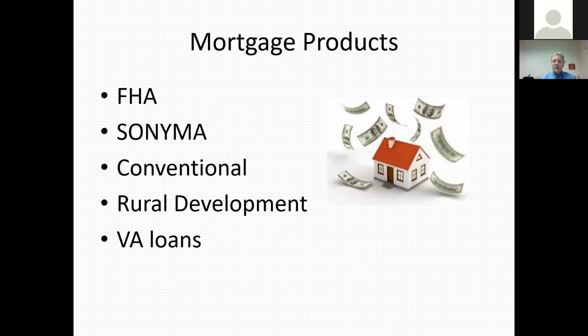This might be for somebody that doesn't fit into the Fannie Mae guidelines if their income is a little bit too high. If you're purchasing outside of the main areas, maybe out into the more rural areas, rural development or USDA allows for 100% financing. It also allows the seller to assist with your closing costs, so you can get in with a little bit less money out of pocket.